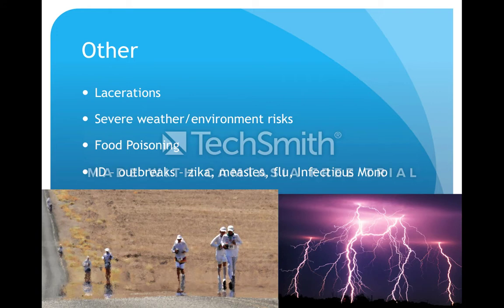Other emergency scenarios that may come up but not necessarily classified as the emergency station: laceration, severe weather, environmental risks, food poisoning, and infectious disease outbreaks, Zika, measles, flu, infectious mono, etc.